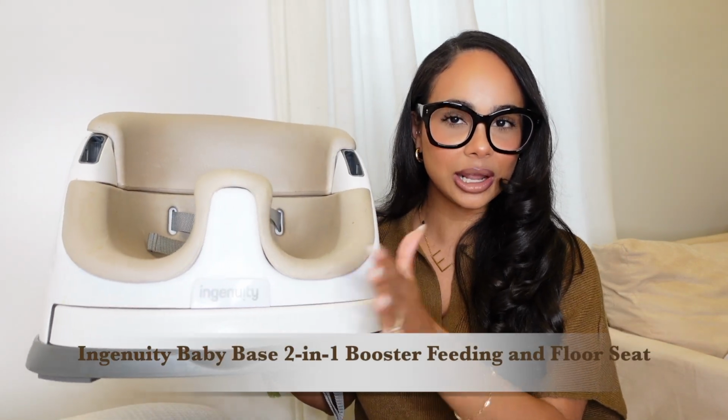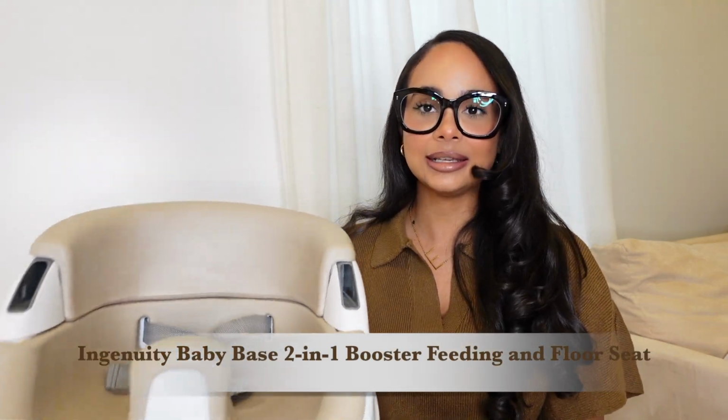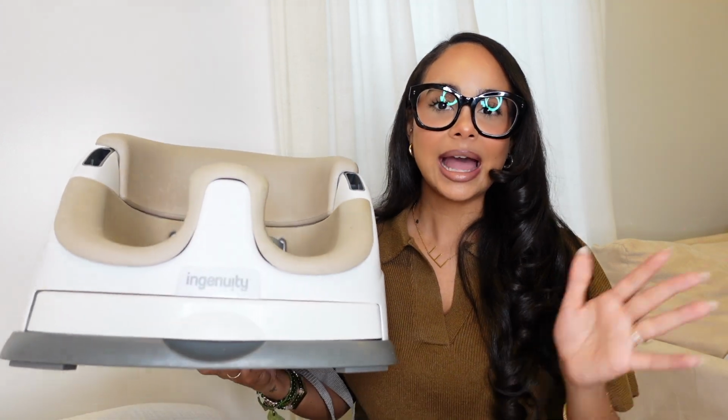I feel like this next product could fall under the feeding category. This is my Ingenuity booster. I hope I'm saying that name right. It is such a convenient booster. I was using this booster when he wasn't fully comfortable sitting on his own yet. This definitely helped him sit up on his own, you guys. I am so grateful for this product.